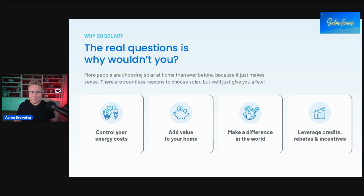Number three, make a difference in the world. In my humble opinion, this is the largest thing we can do as individuals to do right by Mother Earth. And then number four, and arguably the most important, if we're both being transparent with each other today, is to leverage the insane federal tax credits that are at play. And also, depending on the state you live in, there are some incredible state incentives as well.